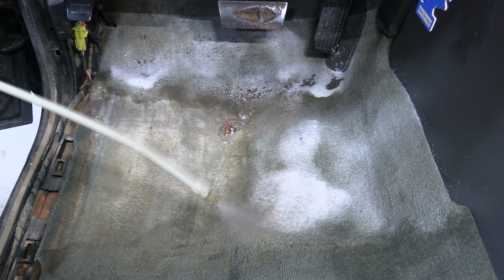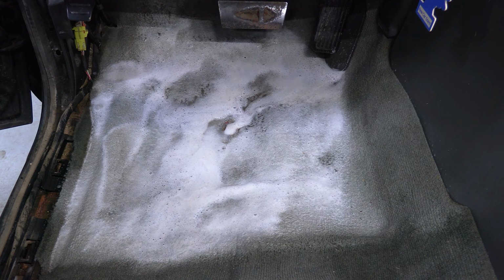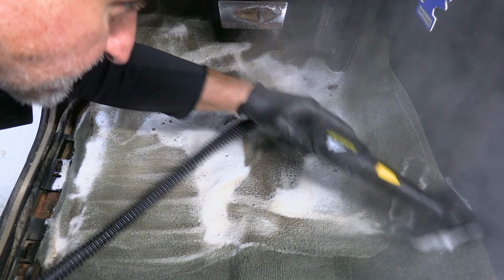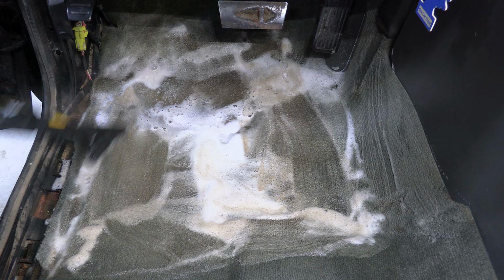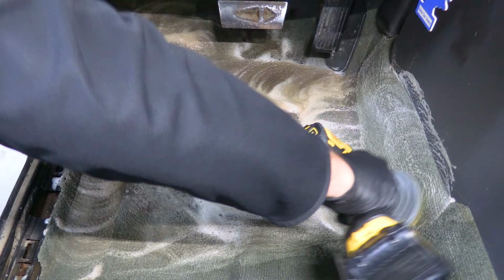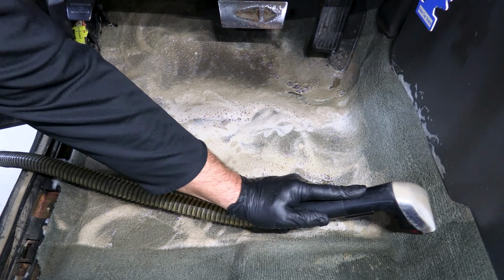This front driver well was just an absolute bear to clean. You can see it's just caked with salt and sand and dirt accumulated over the years, and I hit it with the cleaning solution numerous times. I only show a little bit of it here, but I spent a good 35 to 40 minutes just working on this one well, and I got it as clean as I possibly could.